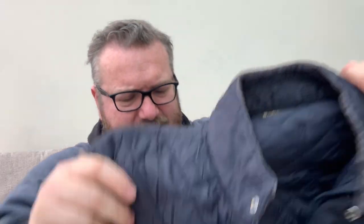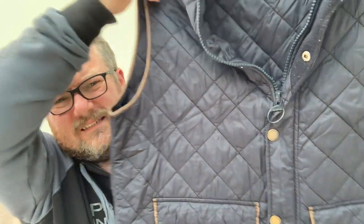Last one for this bag. It's another Barber gilet. Any sizing on this one? These are definitely not liners because they've got pockets on the outside. It's quilted, blue, bit of leather around the pockets. It's an XL. Right, I had to move over a little bit because there's so much clothing on that side to get to the next bag.